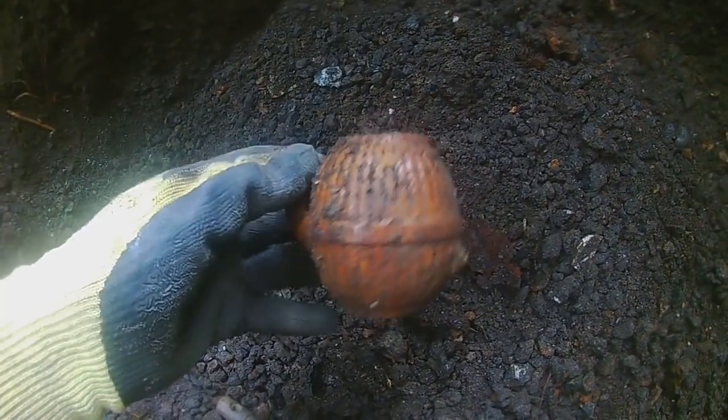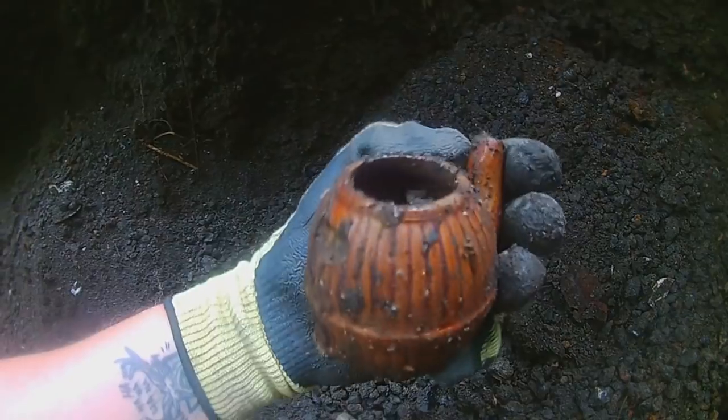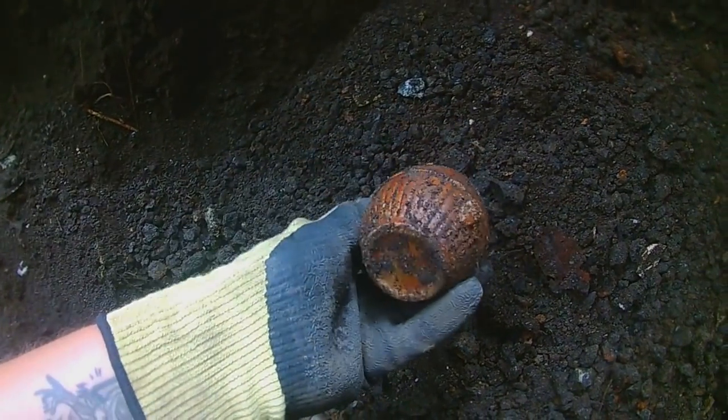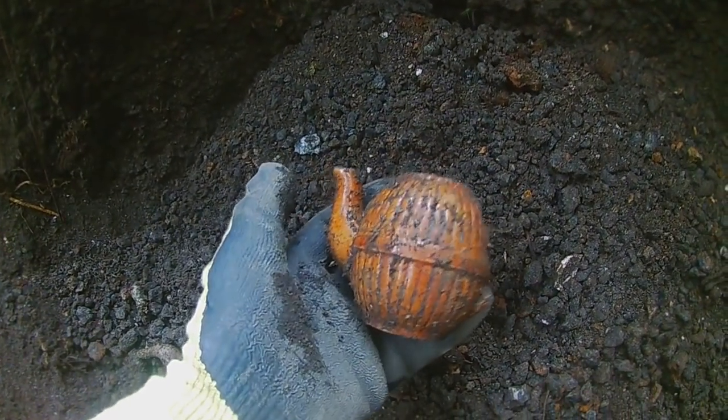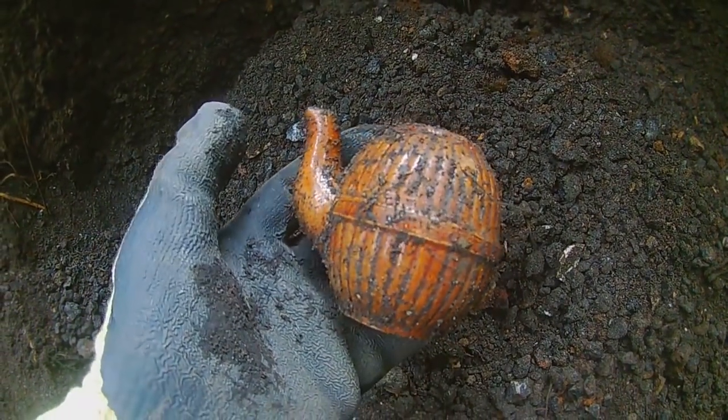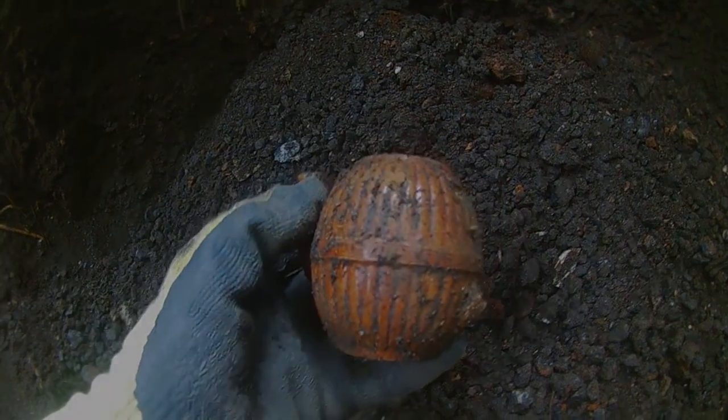There's bits of pipe and things coming out here, but what are you there? Oh, it's a little teapot. Oh, isn't that cute? It's like a little barrel. Wonder if that was maybe a kid's teapot. What do you guys think? I think that's a little kid's teapot, that one, you know. Shame it's broken, but hey-ho.